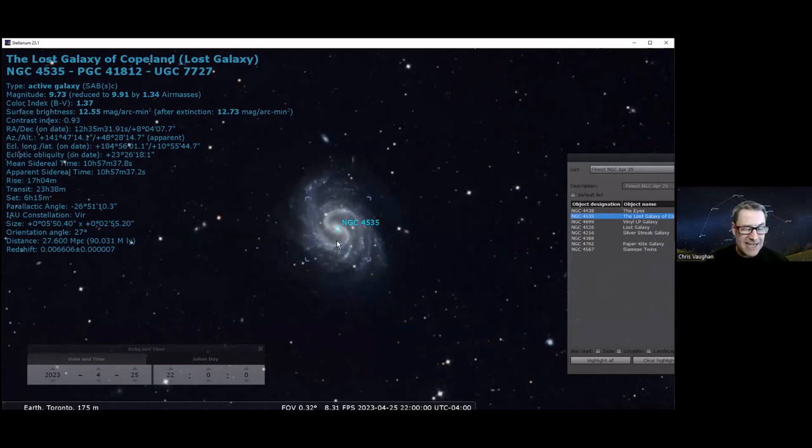You might be able to see it in a 4-inch telescope, at least the core anyway, under very dark skies. It'll certainly be visible in a bigger telescope than that. I recommend viewing it at the same time as the previous one as well. Yeah, somebody's asking if you could see it with a 254mm scope using 70x.